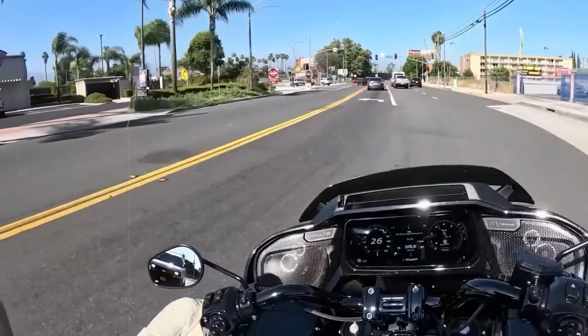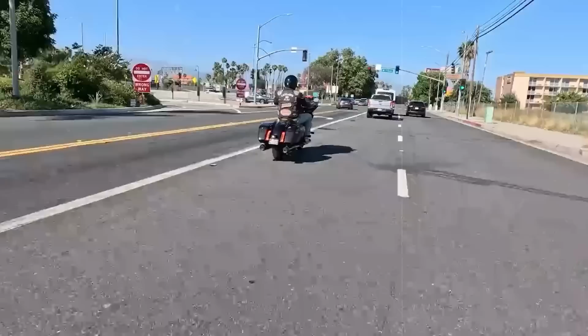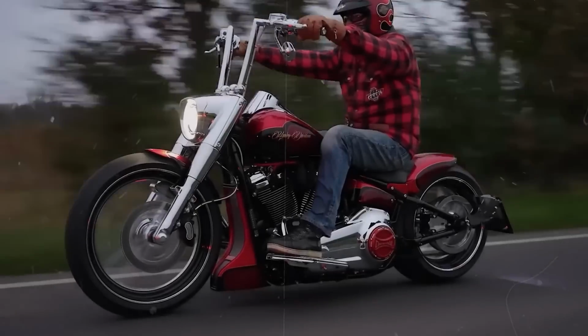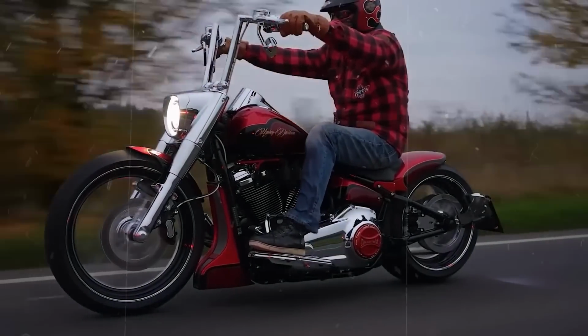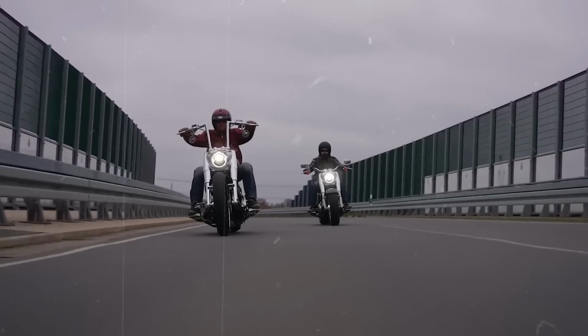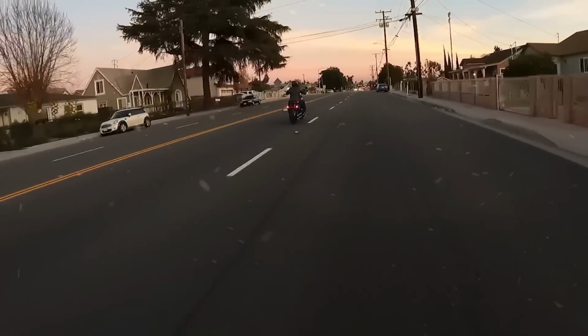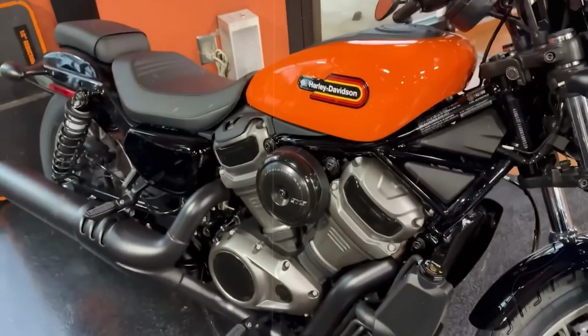Riders report being told they need complete fork rebuilds at 15,000 miles when the components show no signs of wear, or being pressured into full brake system flushes annually, regardless of brake fluid condition. These services often cost hundreds of dollars, yet provide minimal real-world benefit for most riders.